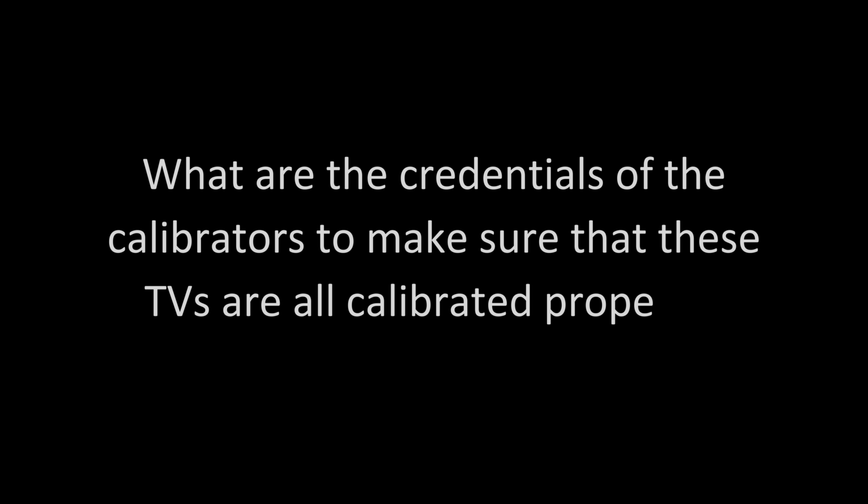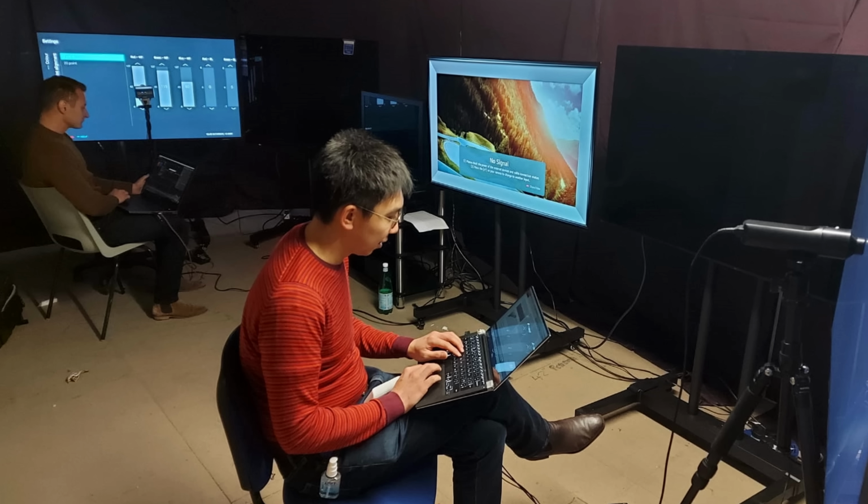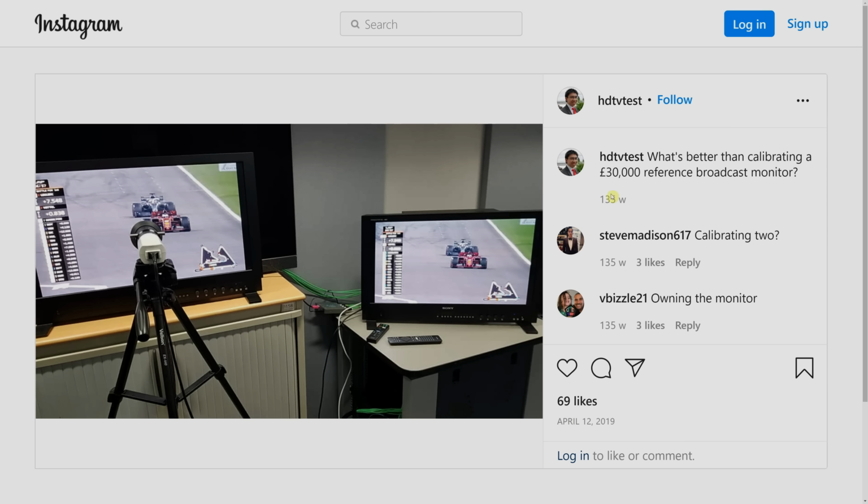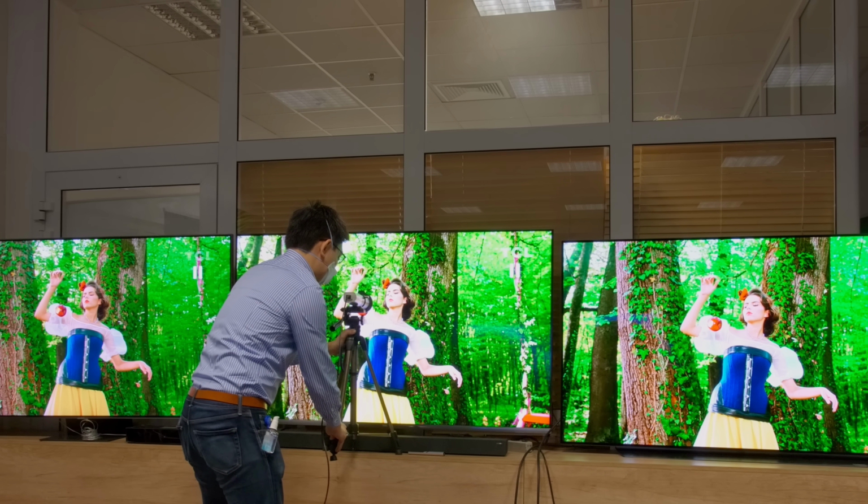What are the credentials of the calibrators to make sure that these TVs are all calibrated properly? I and Maciej Koper calibrated these TVs. My name is Vincent Teo, and I am an ISF-trained calibrator who has calibrated multiple Sony X300 monitors with perceptual matching for UK broadcast studios. Before the pandemic, I also used to calibrate TVs for private clients throughout the UK and abroad.